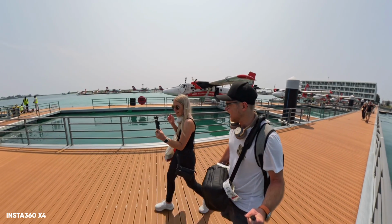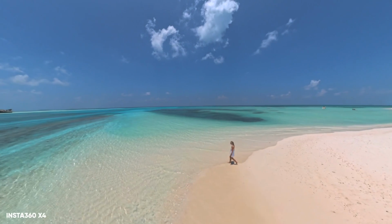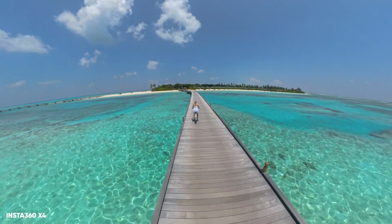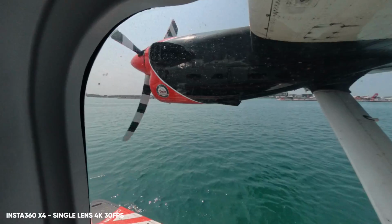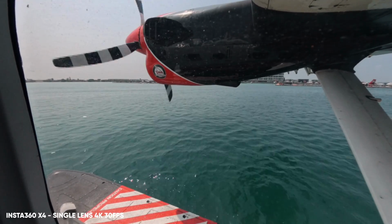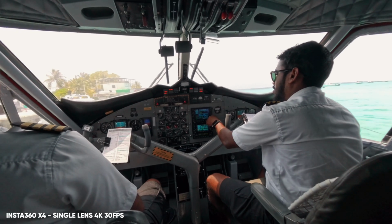But as for versatility, nothing can beat a 360 camera because it records everything without having to do anything, and this in combination with the invisible selfie stick makes this the most versatile camera on the market. And not to mention that these 360 cameras also have that single lens mode which shoots 4K videos, so you can basically use it as a regular action camera if you just want to record some regular action camera videos, for example. So you basically get two cameras for the price of one.